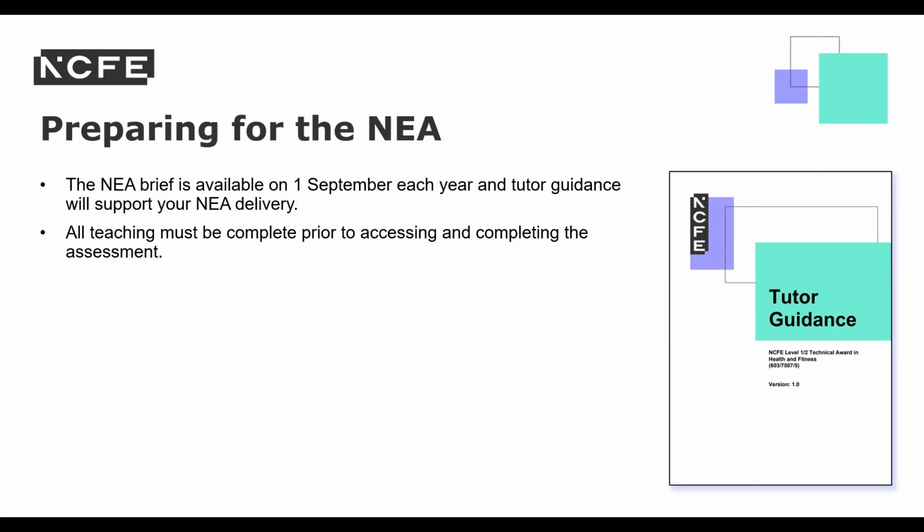Subject-specific tutor guidance has been produced to support the delivery of the Level 1-2 technical awards for both the examined assessment, EA, and the non-examined assessment, the NEA. It is not intended to replace the specification documents, but should be used in conjunction with them to support the successful delivery and completion of the qualifications and assessments. You'll find this document in the support materials section of the qualification page on our website.